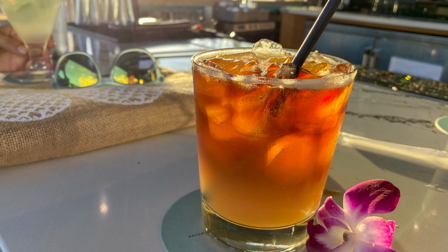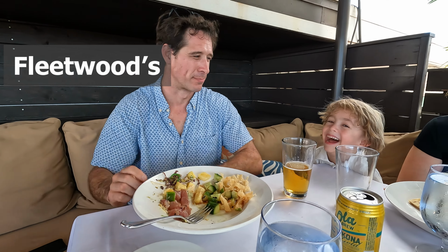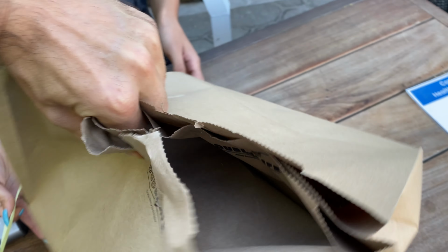Fleetwood's. Merriman's up in Napili. And Star Noodle. You've got a lot of great options to choose from, and you're just down the road from Kaanapali. You can hop in an Uber, Lyft, or taxi, and you're in Lahaina for the evening.